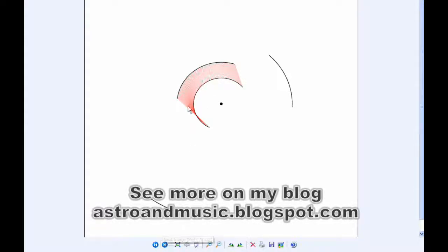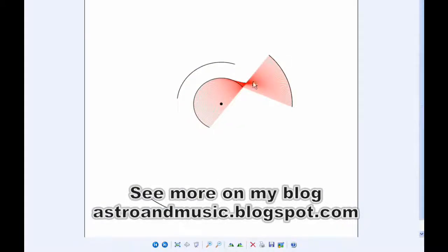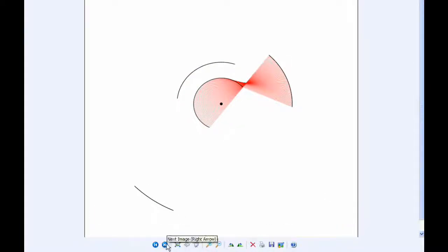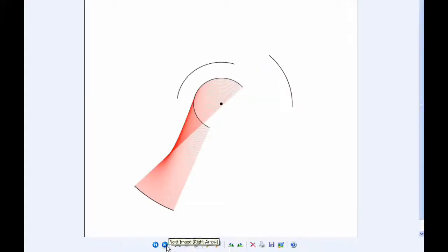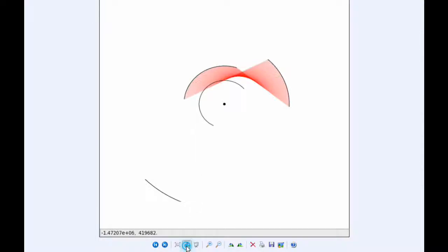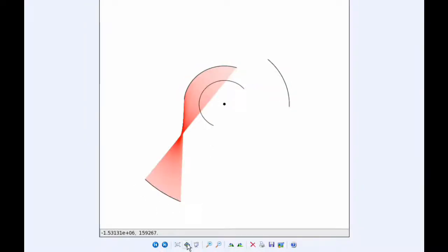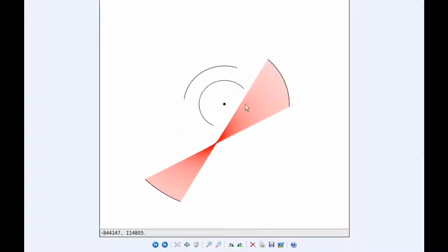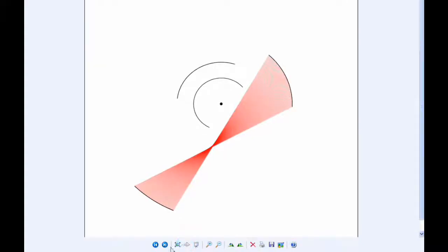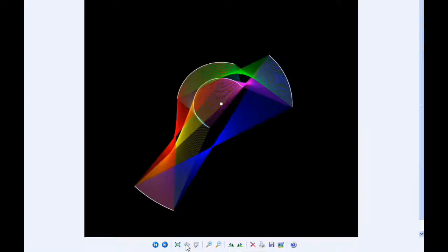So there's Io and Europa, and Io and Ganymede. It's a nice twist there. Io and Callisto. And then there's Europa and Ganymede, another nice twist. And Europa and Callisto. And finally, Ganymede and Callisto. And putting them all together and adding some color, we'll get that for today.